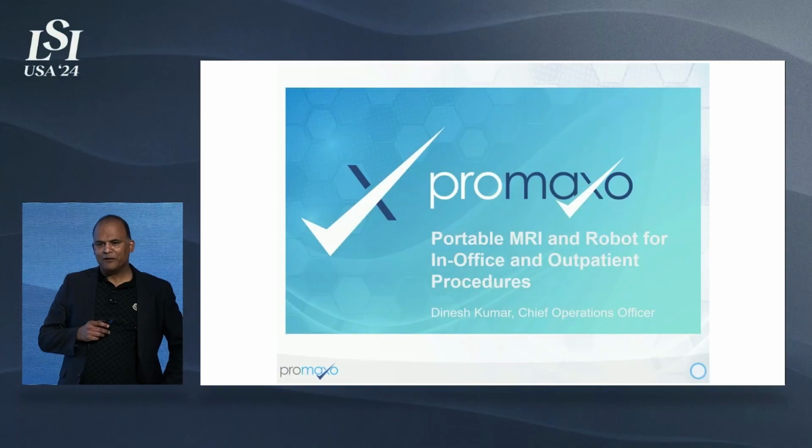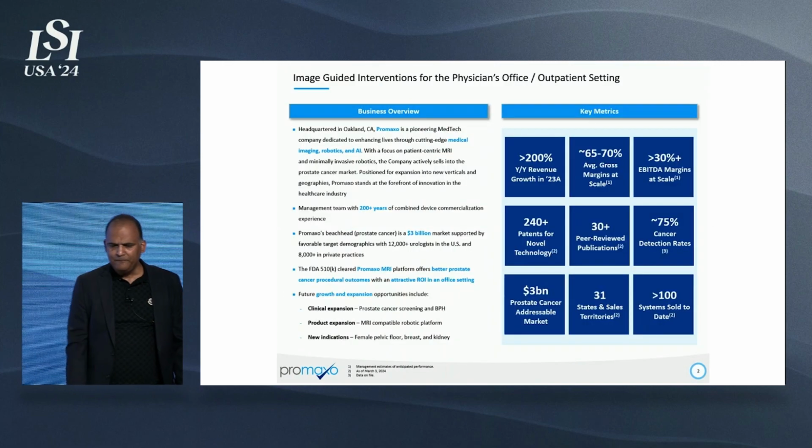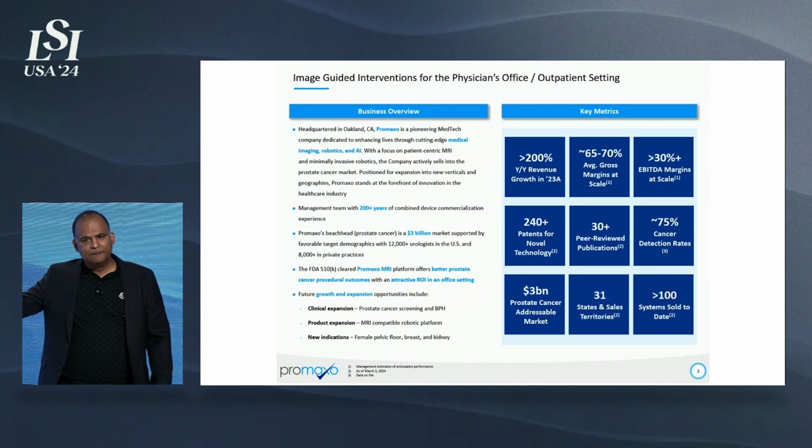I'm Chief Operations Officer at Promaxo, and I'm here to talk about how we are making a difference with our office-based MRI system and robotic platform. It's a busy slide. I just want you to focus on the right side, on the numbers.